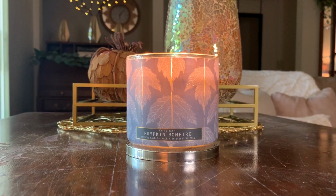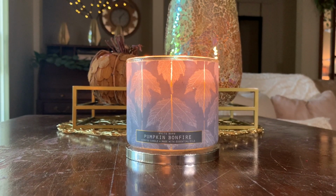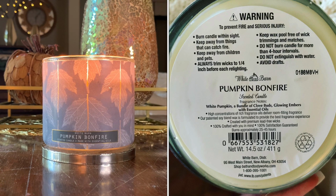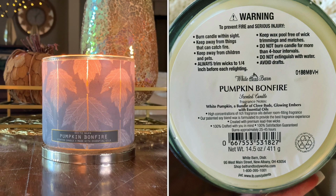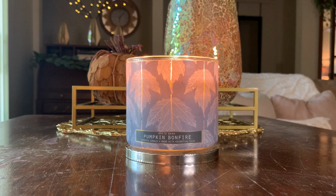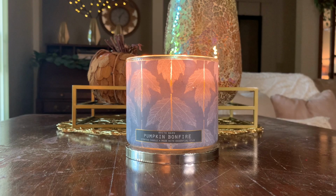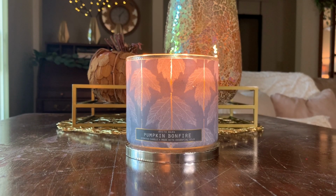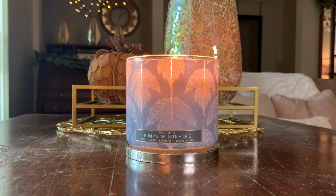So I'm going to kick it off, as I always do, with the scent notes. I'll throw them up on the screen. The scent notes for Pumpkin Bonfire include pumpkin, clove, and embers. So what do I get out of this fragrance? The good thing about this one is how it smells on cold is exactly kind of how it smells while burning. It's not an overly pumpkin puree type scent.